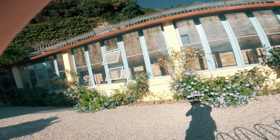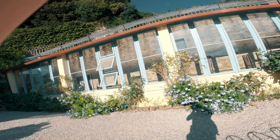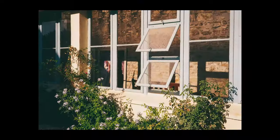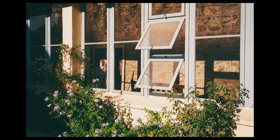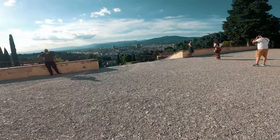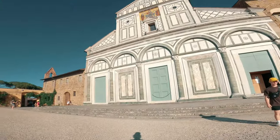We then explore the surroundings quite extensively. And ended up even visiting a church, which is quite unusual for me, where I actually took a very interesting shot.